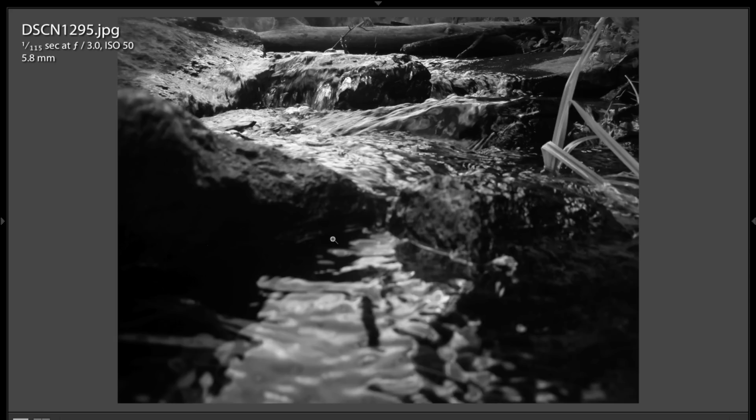So if you ever do a scene like this with your DSLR, use a smaller aperture, f8, f11, something like that, and try to get as much of the scene in focus as possible. Then you could use a really slow shutter speed so the water blurs, and then the in focus parts are your anchor points for the viewer to look at, and they see these perfectly in focus rocks but the blurry water.